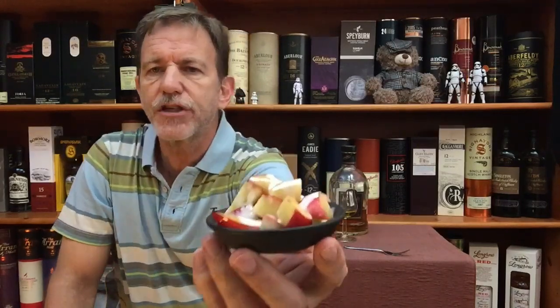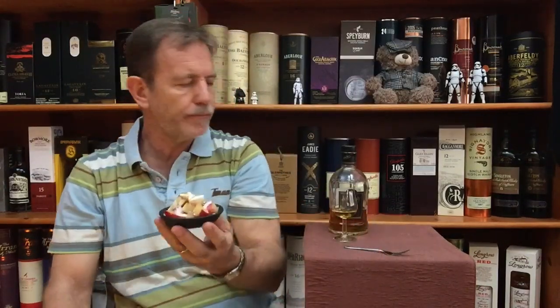So because of the creamy notes, especially there on the nose in the beginning, and then later in the smoothness and the fruitiness, I have chosen peaches and cream. Peaches and cream, the creaminess and the soft, ripe flavors of these peaches will, my guess, be a fantastic pairing, flavor companion for Aberfeldy 21-year-old. So here we go.